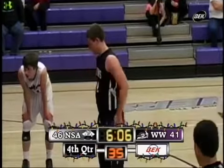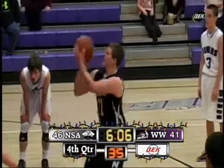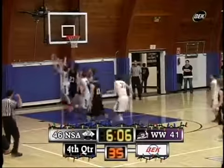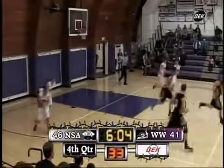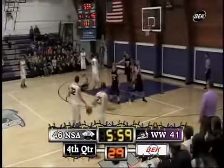The 6-foot freshman, Evan Hinkie, his shot chart is really varied at this point. He's pulled up from basically everywhere on the floor, misses the second. Yeah, the sequel not quite as good as the original, and now here come the Miners. Isn't that always the case?